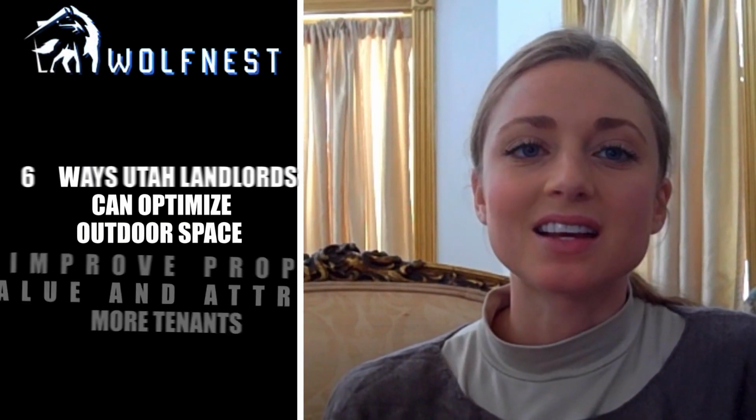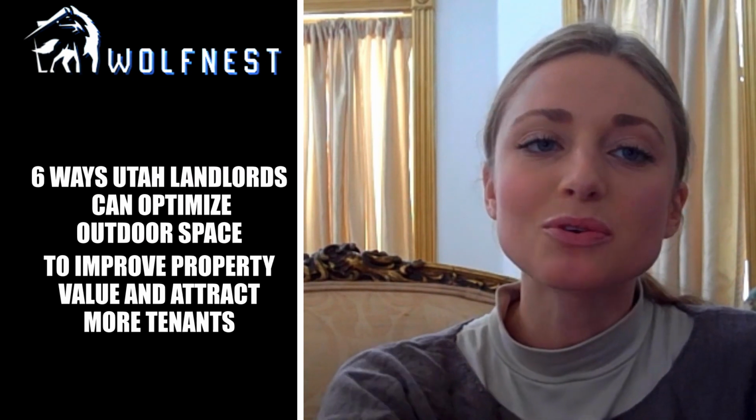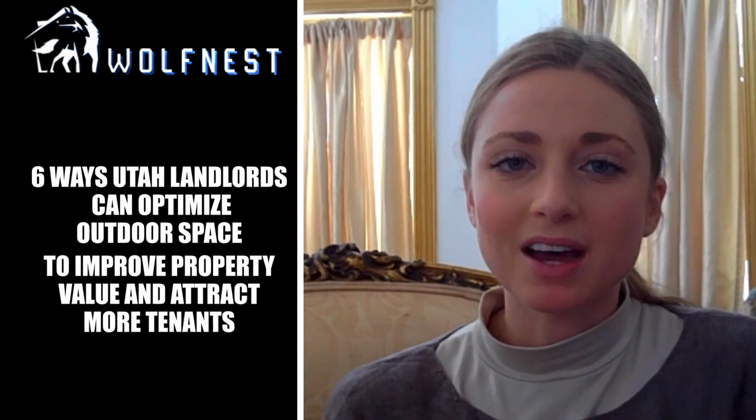Here are six ways that Utah landlords can optimize outdoor space to improve their property value and attract more tenants. It doesn't matter if you've recently moved into your apartment or want to improve your outdoor area's aesthetics. Now's the time to put your patio or balcony in good condition.